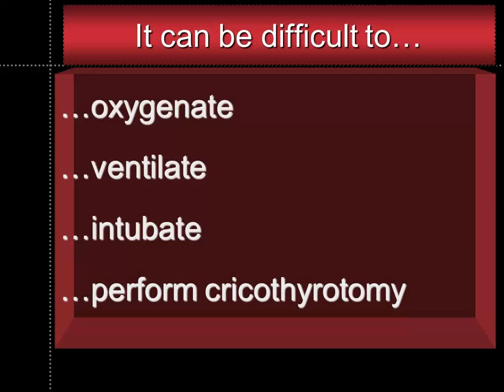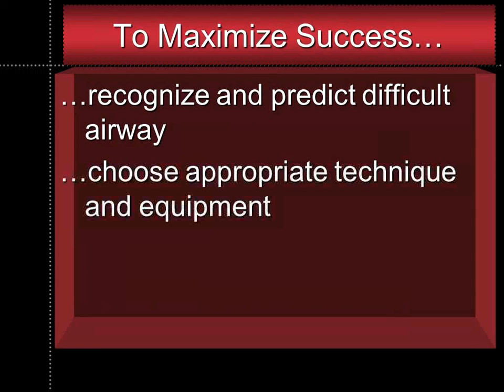To maximize success: recognize, predict, and choose appropriate techniques and equipment. If you know they have a big neck, they're in a cervical collar, what do you want to have with you immediately? What are the potential things? Backup airways, such as what? LMA. What else?